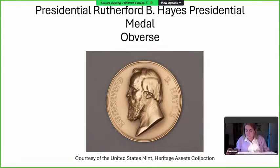Originally, the peace and the presidential medals were not specifically made by the mint, but they were often contracted out to mint employees who used mint equipment during after hours. The Rutherford B. Hayes Medal, however, was the first in the series that the U.S. Mint actually took over medal production.